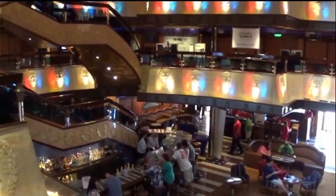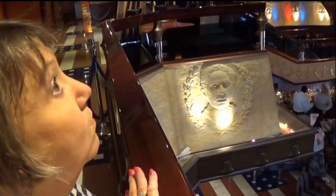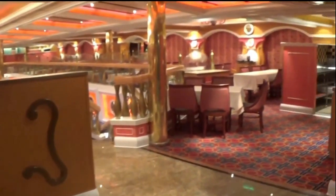You'll notice the lovely lounges on the main deck, and they have entertainment and singing, and it's just so much to take in. Yeah, very enjoyable.